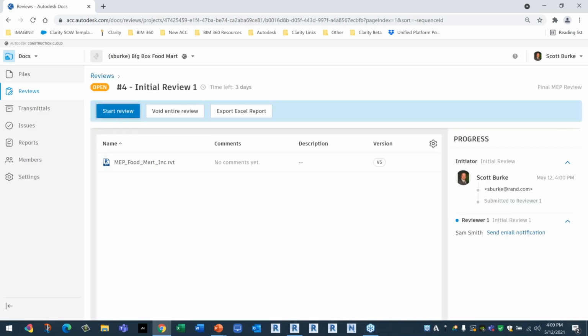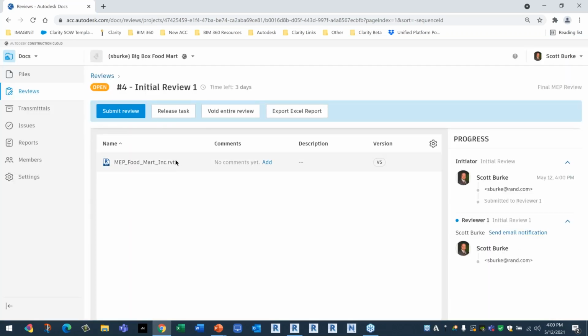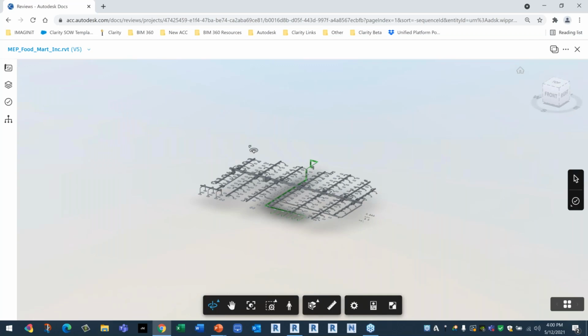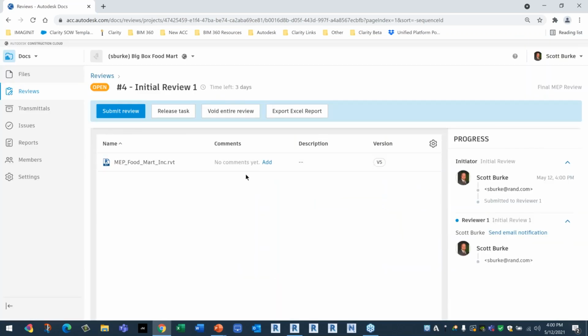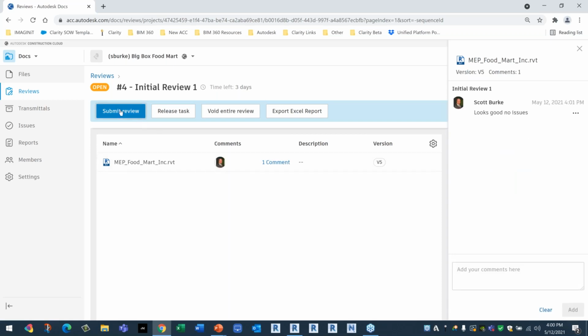He's going to start the review. So he claims it, starts the review process here. He can now open the drawing. He could add markups and issues if he needs to mark up anything, both in the 3D view and, of course, in the 2D sheet views, looking at the plans and marking things up if necessary. Or if everything just looks good, he can add some comments and say it looks good, no issues. I add that note in there, and I submit my review.